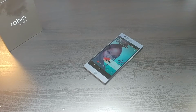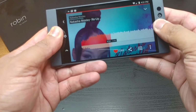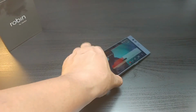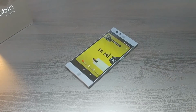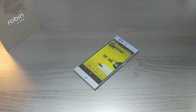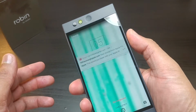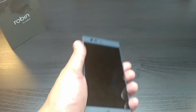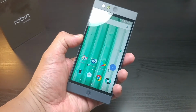Speakers sound pretty good for a $130 phone. Loud, nice speakers on a budget phone. Fingerprint scanner that just works. Bang. Program your other finger just in case. Bang. And you're in.